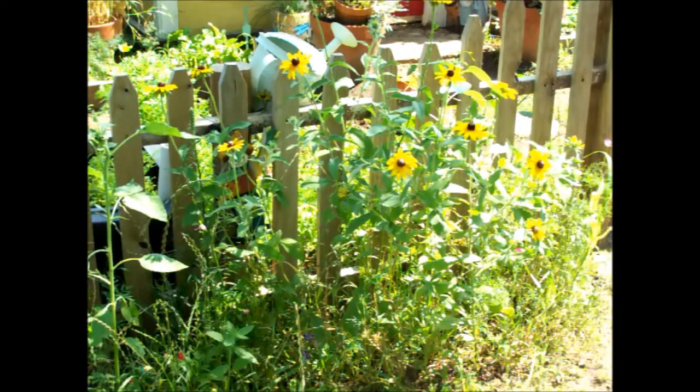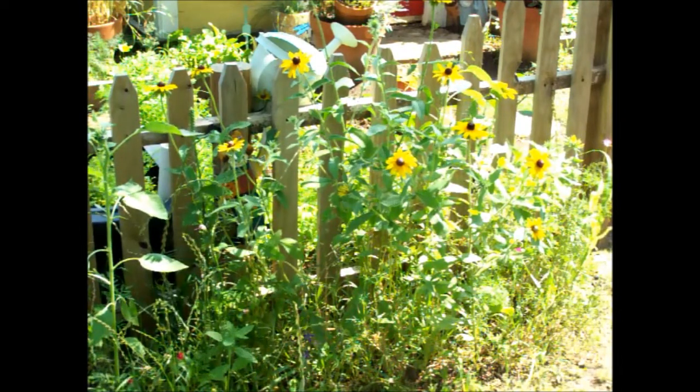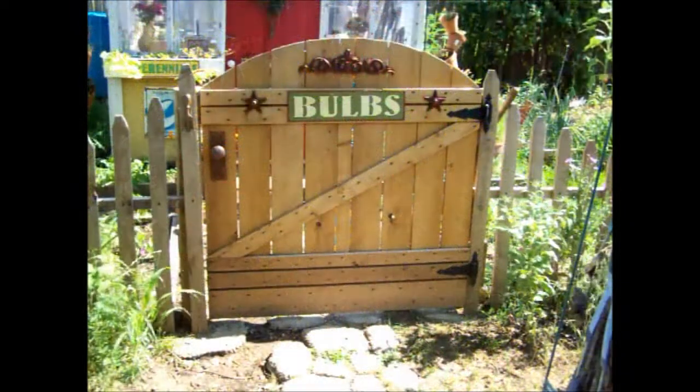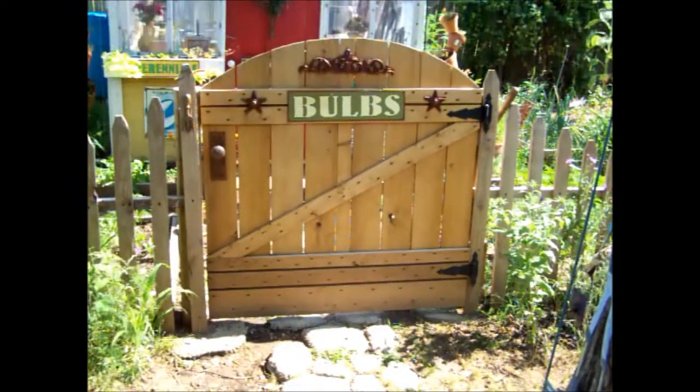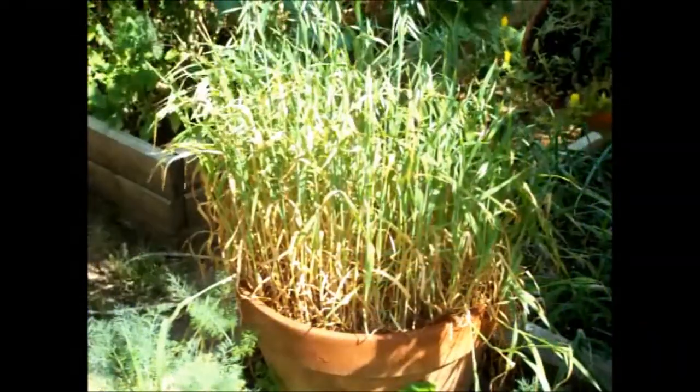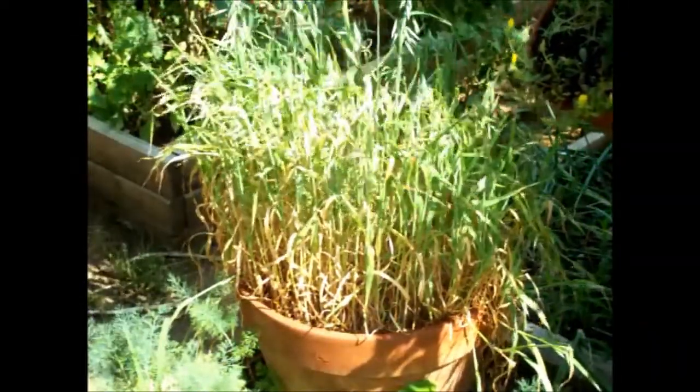Out in front of our greenhouse fence here we've got quite a few wildflowers planted. We planted these back in August of last year. We built this last year. We're inspired by some gates we saw for sale actually in a nursery. In the clay pot there I've got some oatmeal that I had planted.